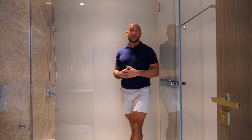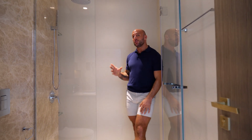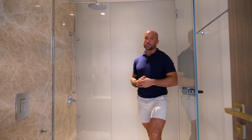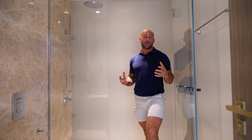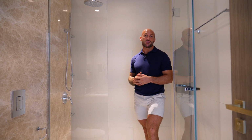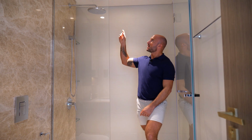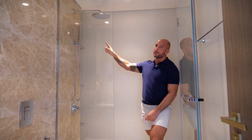So in this 1-bedroom, the one thing I like about it is the fact that you do have a shower as opposed to a bath. In some of the 1-bedrooms, you do actually have a bath. If you don't want to have a bath, no problem. Apply for an NOC from Emaar for a cost of 1,000 dirhams, and then you can change that. With all the showers, you get the rainfall shower head and separate function.